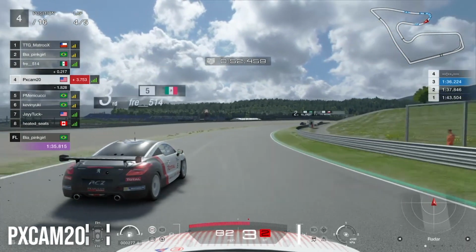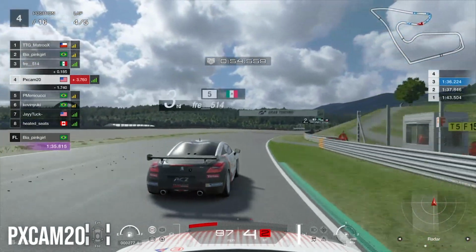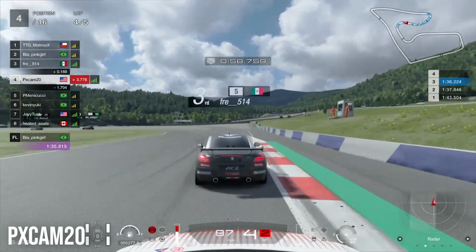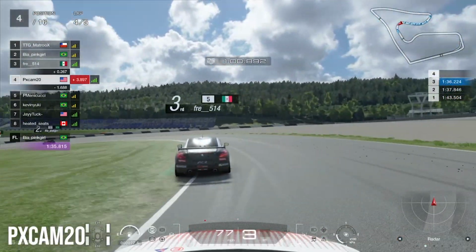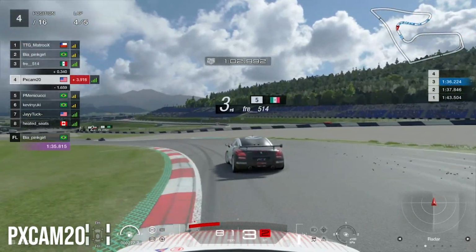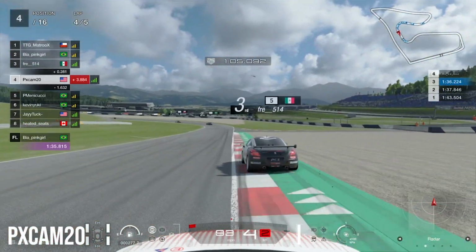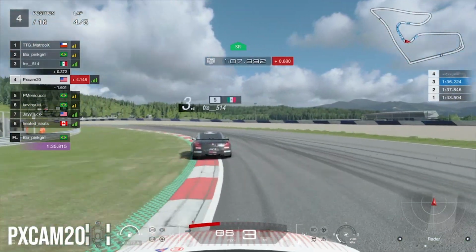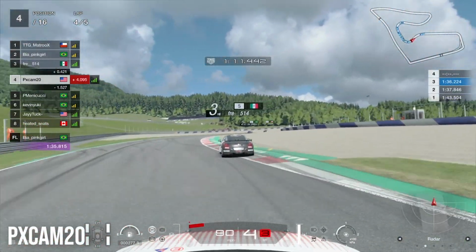And we are stuck in 4th place now as we are on his back bumper as we come into this sweeping left-hander. Coming to the sweeping left-hander of turn number 6, we are staying right behind the Mexican ahead of us, but we are unable to get close enough to try to make an overtake on him as we're now coming to this snaky part of the left and right-hander. Staying right behind him now as we come into the right-hander.